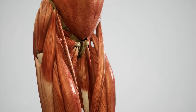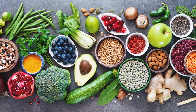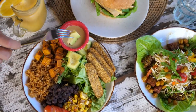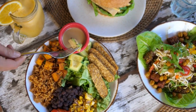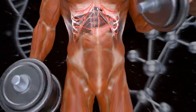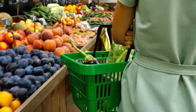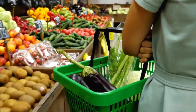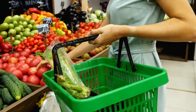Tip 2. Proper nutrition. Your body needs the right nutrients to repair and build muscles. After exercise, consume a balanced meal or snack that includes protein, carbohydrates, and healthy fats. Protein is particularly important for muscle repair, so include sources like lean meat, fish, beans, or plant-based options. Don't forget antioxidants from fruits and vegetables to reduce inflammation and aid recovery.